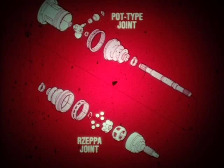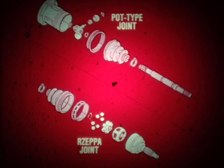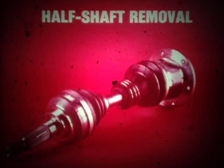The Eagle axle half shafts have Rzeppa joints outboard and pot-type joints inboard. Each of these joints is protected from moisture and dirt by special boot-type seals. These seals should be checked for damage every time the vehicle is raised. One service procedure that you'll need to know is half shaft removal.